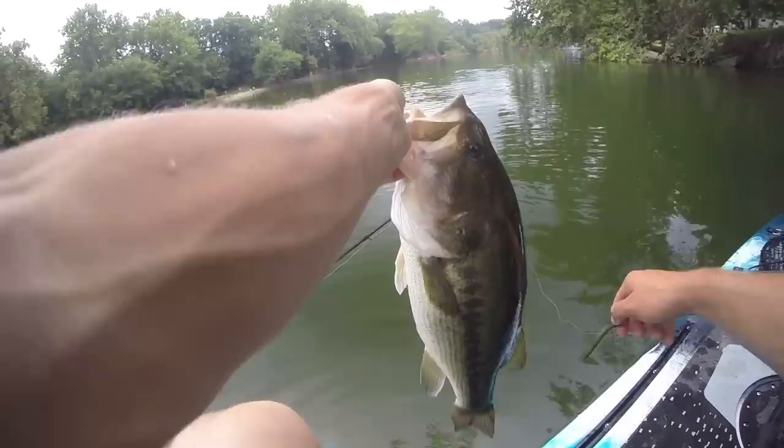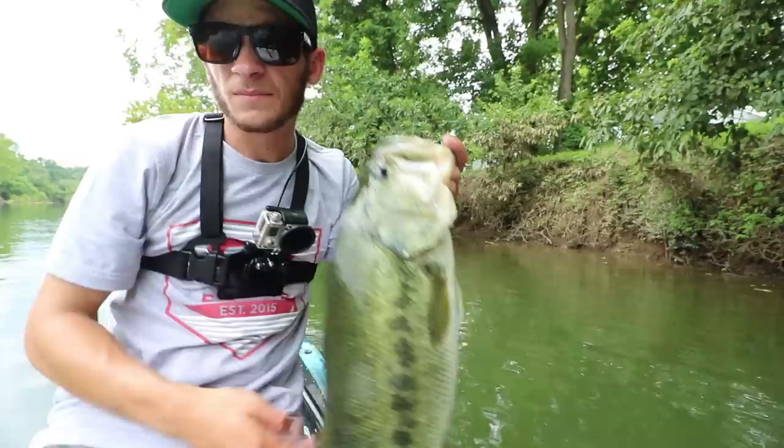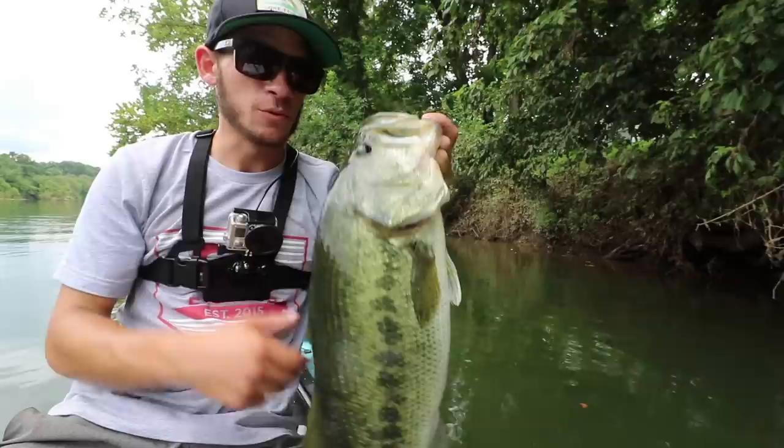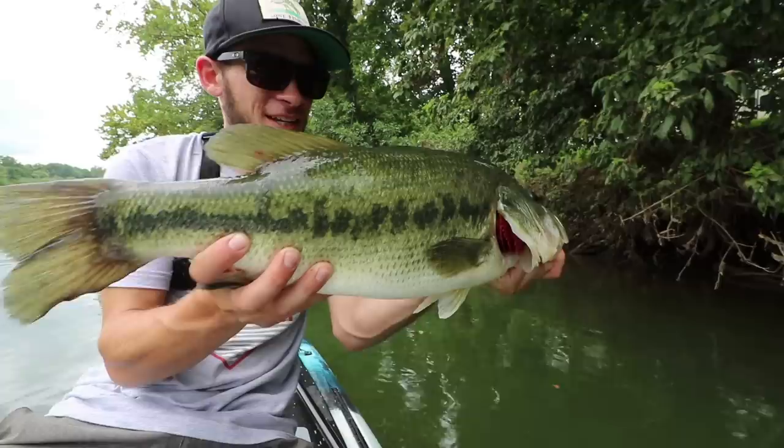He's so big. Check that out. This is like easily a 5.5, close to 6-pound bass. That was so sick. I saw him swimming up into the current and I just pitched my Ned rig in front of him. Boom, hammered it. Awesome fight. That was so fun.